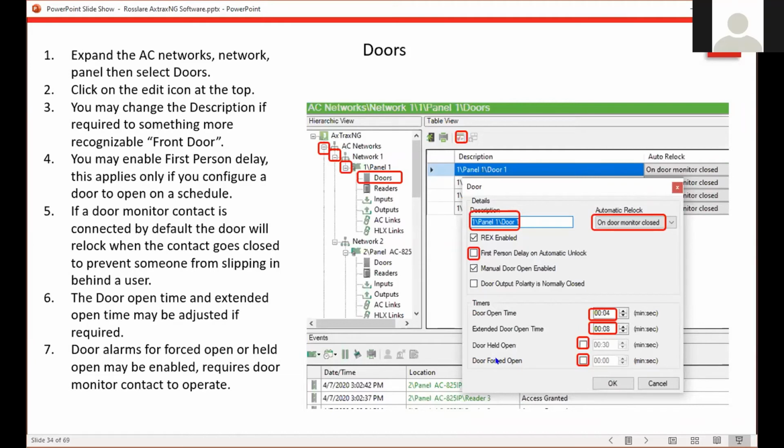So door held open and forced open alarms, again, requires a door monitor contact be connected. And the difference here is that forced open means that the door was opened without a request to exit or a card being swiped, hence the reason it defaults to a 0 delay. Door held open defaults to 30 seconds. Now you can adjust that to whatever you want. Door held open won't kick in unless the door was opened with a request to exit or a card swipe or PIN code, and then the timer expires.